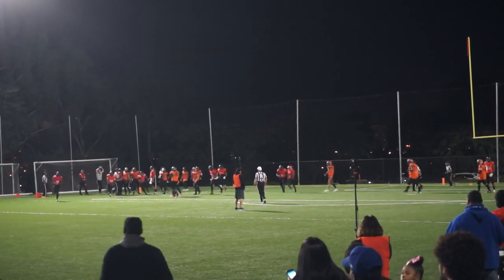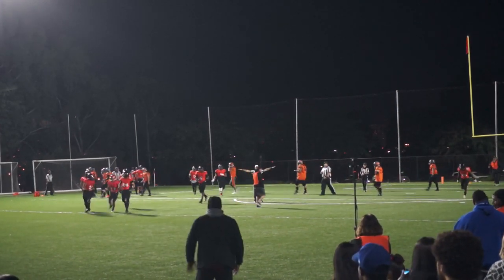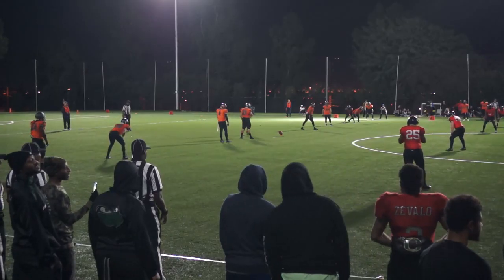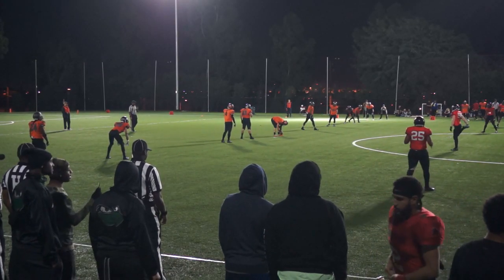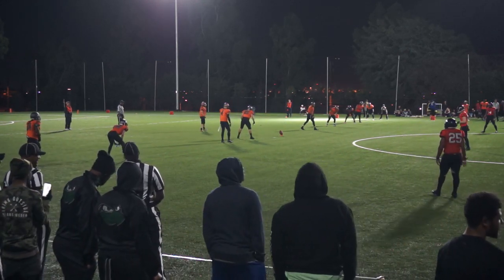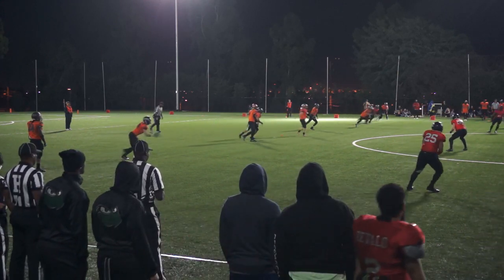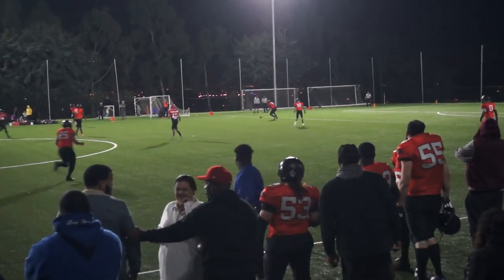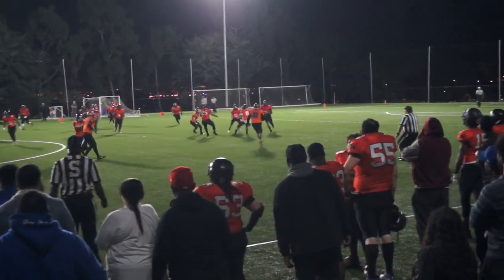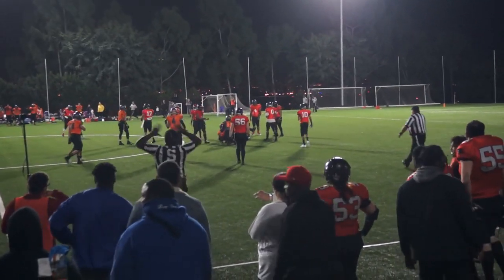And that is, did he get in? No, he did not. We're tied at 14. Here comes the kickoff. We're tied at 14 after the extra point attempt was no good. 30-yard touchdown pass. Here's the kickoff to the Compton Panthers. Up the field they go. Close to the 40.